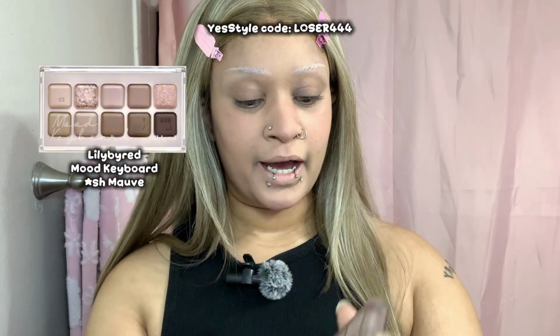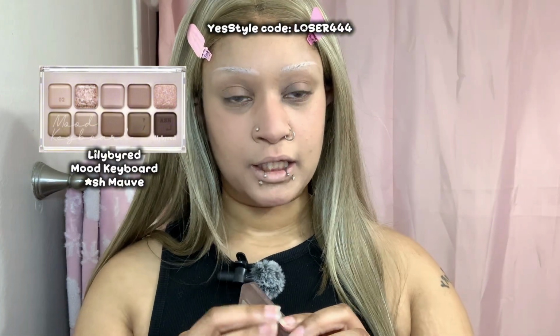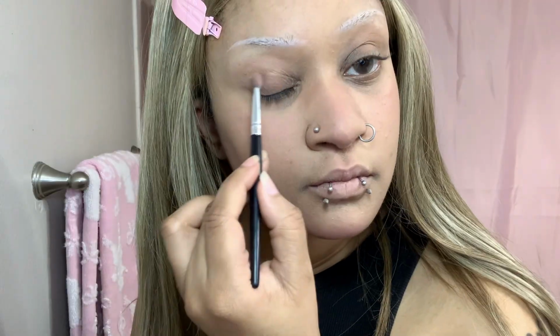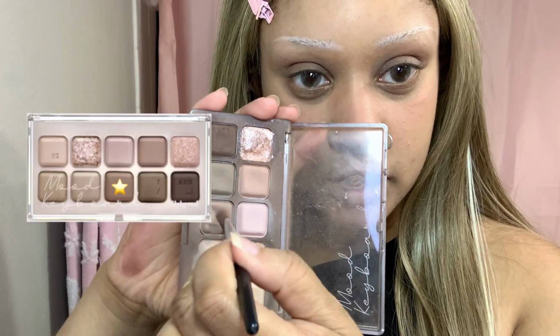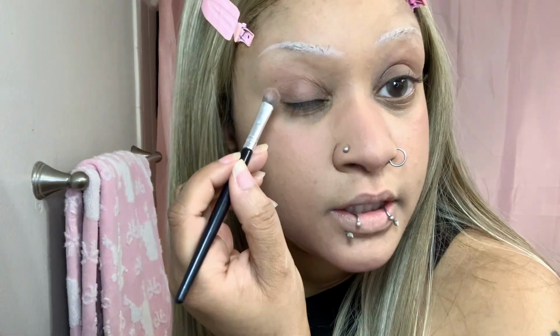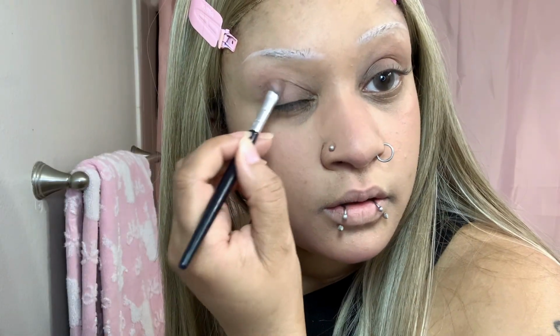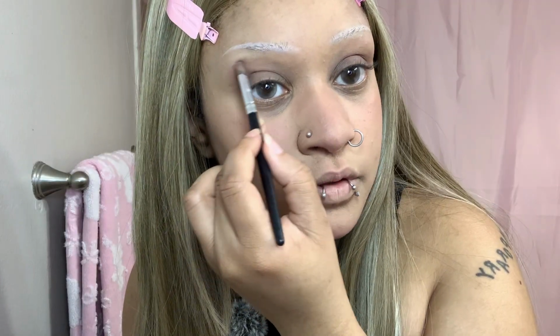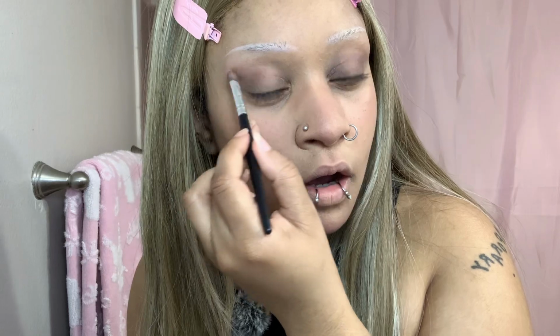Of course, I'm going to keep everything in this one eye palette because it's basically all of the neutrals that I need. I think I want to start with this all over the lid. Next, we're going to take this shade. And I want to start mainly in my crease in the outer corner. And I'm slightly blending it up towards my brow bone, not all the way though.